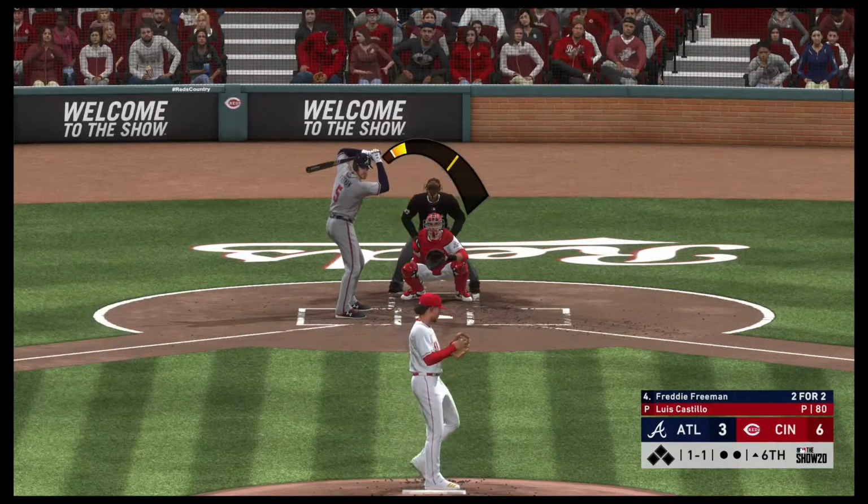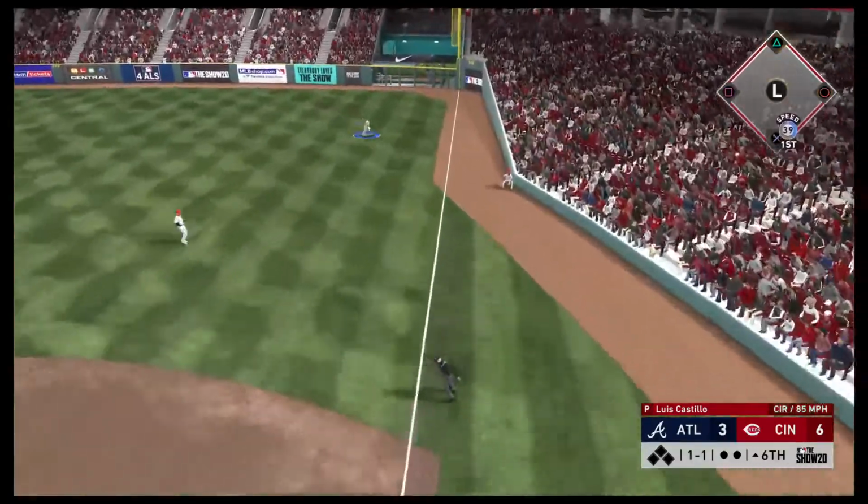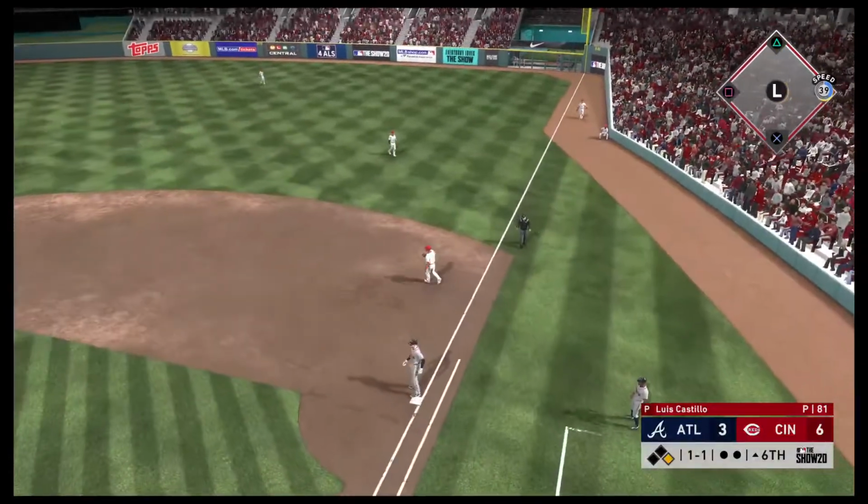From the windup, the 1-1 pitch. And right into the shift. And a reach to his backhand, but he can't come up with it, and the leadoff man's aboard.